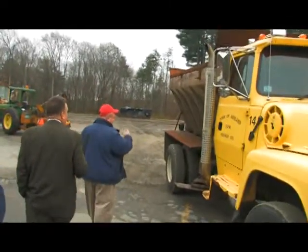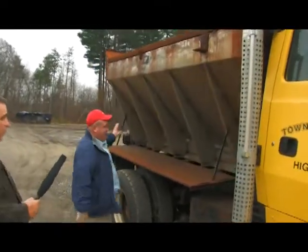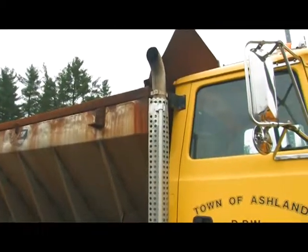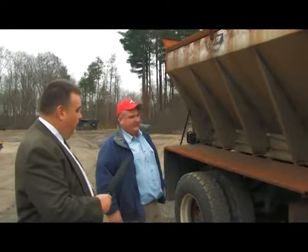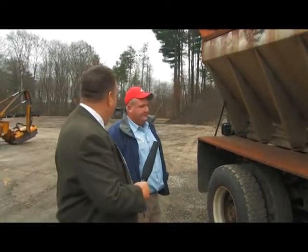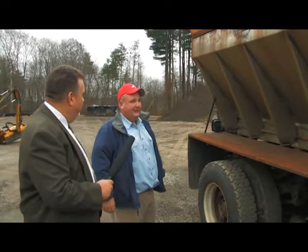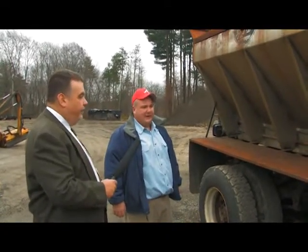This one used to have a dump body, but it corroded so badly that we ended up removing the dump body and attaching the sander insert directly to the frame itself. Because of the corrosion, instead of being a two-way vehicle, it's now a one-way vehicle. And this will be up on our list to replace in the next year or two. This is one of two of the older sanders that we have available.